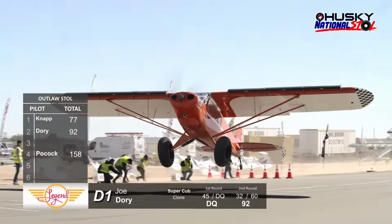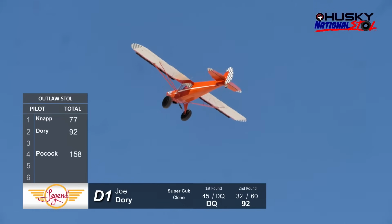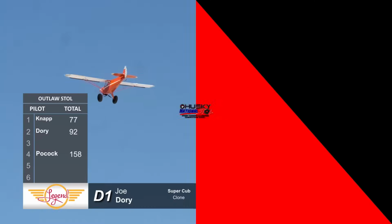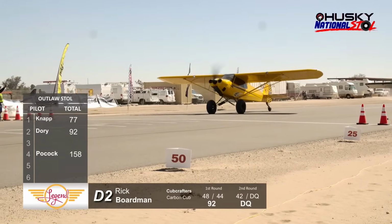Whoa, again. And he did not get all that one. He left something on the runway there. That airplane got airborne before the tail came all the way down, so definitely had a little gust of wind there or was just being a little bit conservative with it. But let's put it this way, that air tech coating definitely flew.